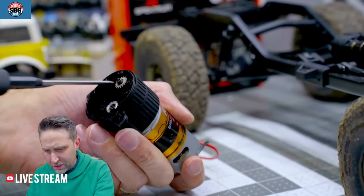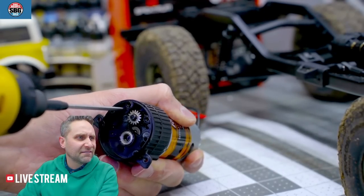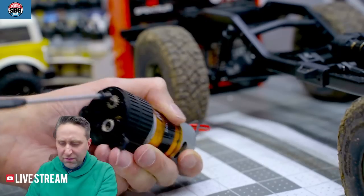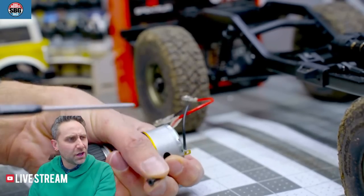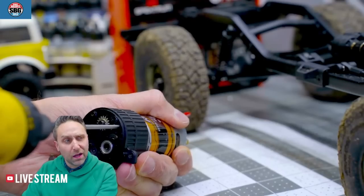There's so many things to take apart just to get the motor off. Are you safe to use Krylon on RC four-wheel drive hard bodies? Yes, I would still prime with a Krylon primer though.